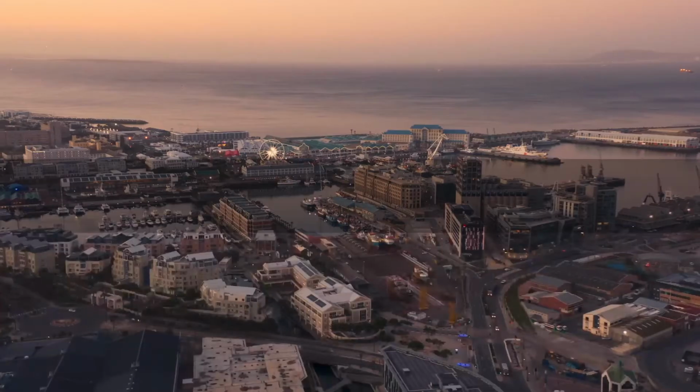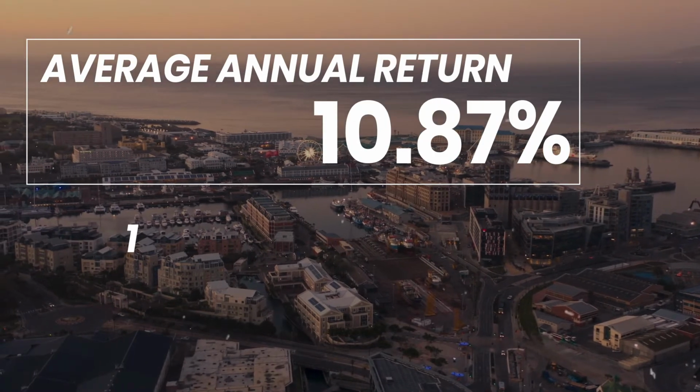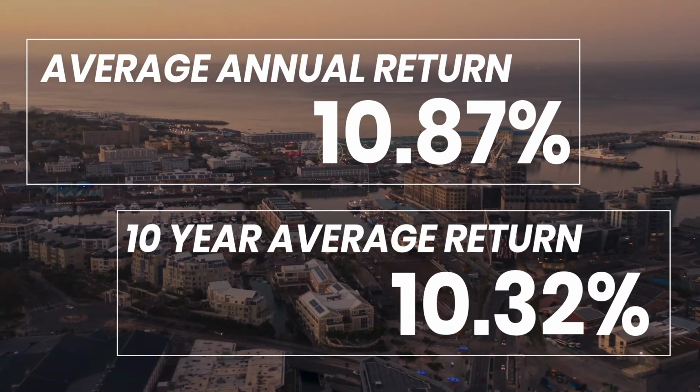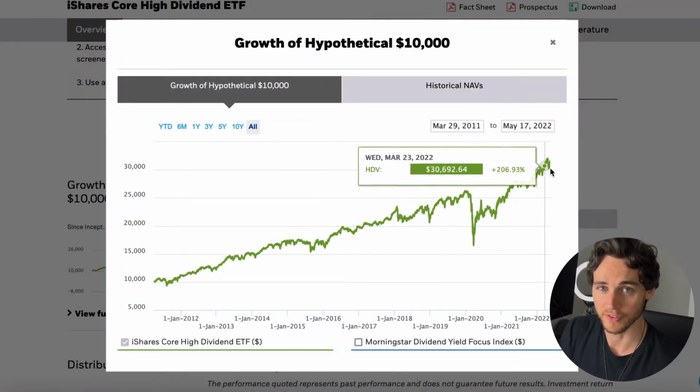In terms of its performance, since the inception of this fund, it has returned an average annual return of 10.87% with a 10-year average of 10.32%. Had you invested $10,000 10 years ago, you'd be sitting on a little over $31,000 today. And in terms of its dividend yield, it pays out about 3.41%, or around 76 cents per share.